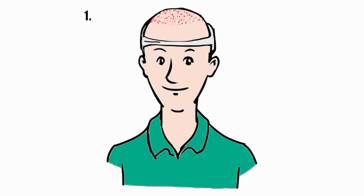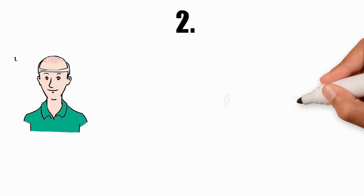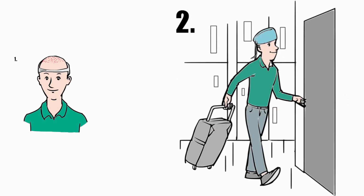First night post-op instructions. 1. Be cognizant of where your head is. Your senses will be off. 2. Arrive at your home or hotel.